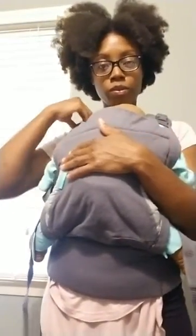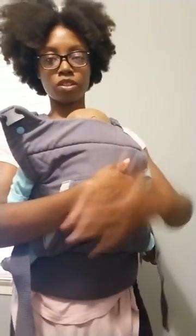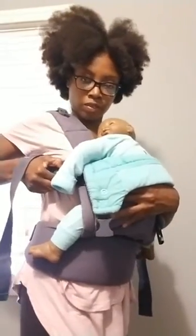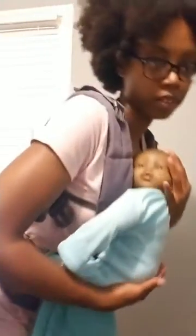Okay. Don't see any. So to get baby out, I'm just going to undo the buckles, making sure I'm keeping a safe, secure hand on baby. This one has plenty of buckles, so I can undo them, depending on the type of carrier you have and how it's secured. And then I'm keeping a hand on baby. There we go. Completely off.